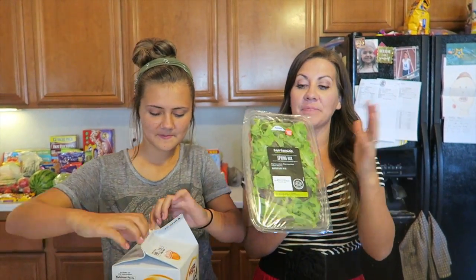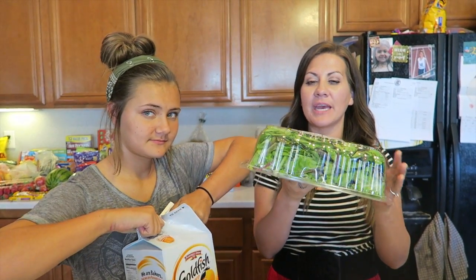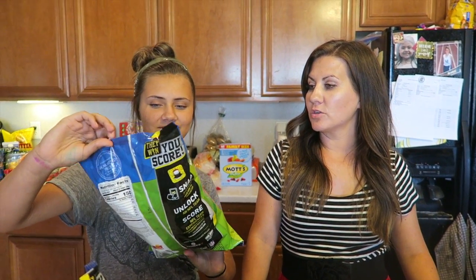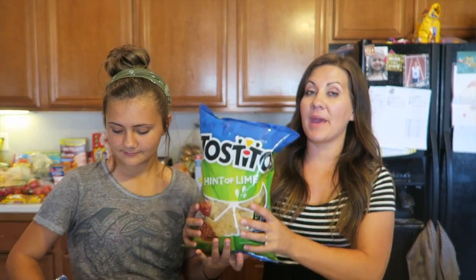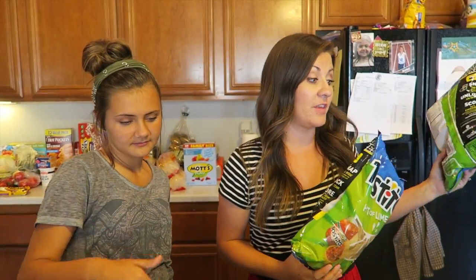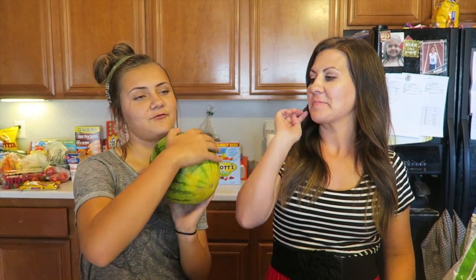So I got some spring mix salad. This is smaller than what we normally get, so this is what I got. And we have some of these Tostitos Hint of Lime chips. So I got these so we can make the taco casserole that I did, I just did a cook with me on it. So good, so easy. So I picked up 2 bags of that so I can make that this week. Boom, so shakalaka. And then we got a watermelon, and everyone loves watermelon.